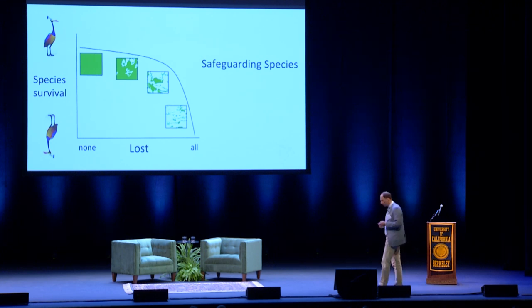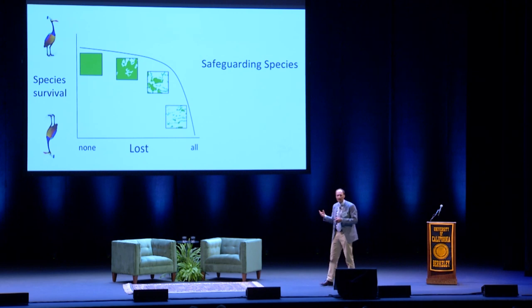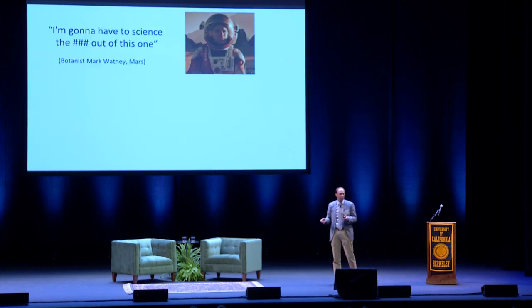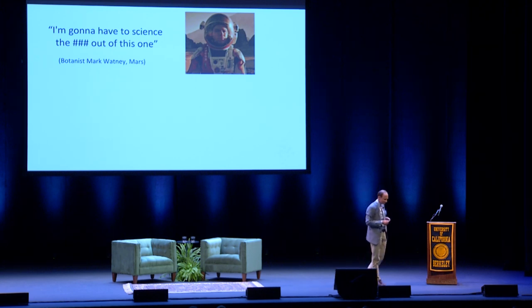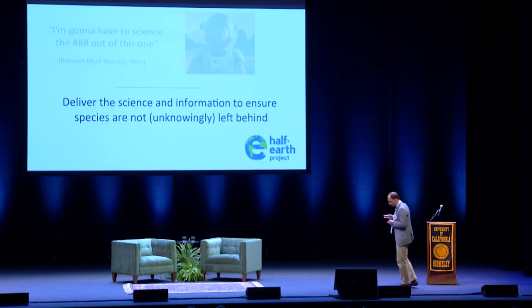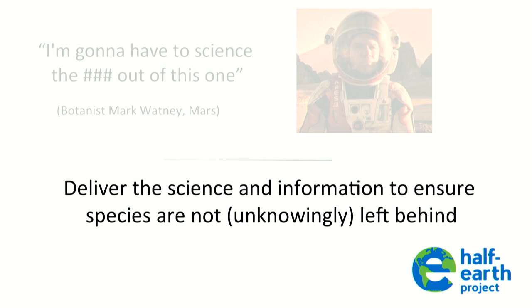And science has moved quite a bit since the 60s, and we are now able to think about not just species richness or this aggregate number of species as a whole, but we're able to think about the similar sort of principles, species by species. So what is that curve, species by species, and how does land cover change and climate change ultimately affect their survival, and what can we do against that? How can we sustain species going forward, for example, through reserves or other sorts of conservation management? So this is where the really tricky science comes in, and that's where we see our role: to deliver the science and information to ensure that species are at least not unknowingly left behind.